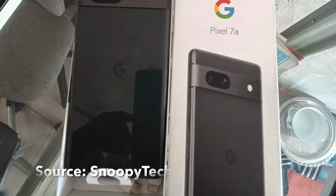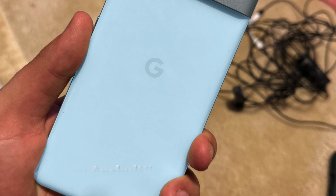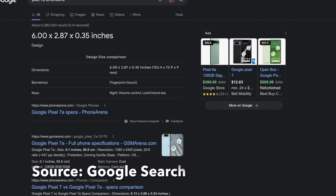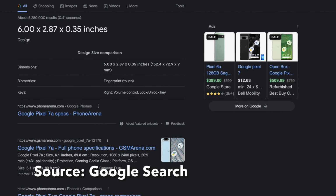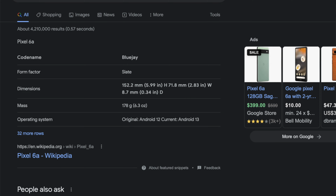And according to the recent leaks and rumors, the Google Pixel 7a is expected to be available in a new sky blue color option. According to the SmartPix renders, the Google Pixel 7a would be roughly the same size as its predecessor, 6.0 by 2.87 by 0.35 inches in comparison to the Pixel 6a's 5.99 by 2.82 by 0.35 inches.